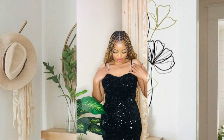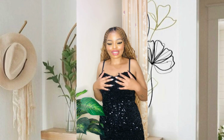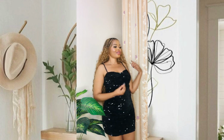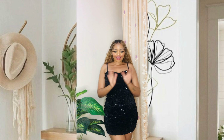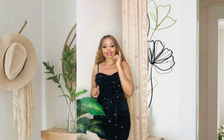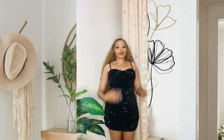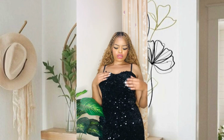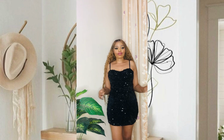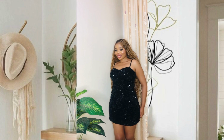Just look at here, it fits very well. Like, nothing is coming out, nothing is being squeezed. Just look at that, I'm loving this dress. This is a yes and a yes. And that is the reason I had to save it, so I can show you as the last item that I got. Whoa. These sparkle things, I don't even know the name, but I'm loving the dress, the length and the way the dress hangs on my body.